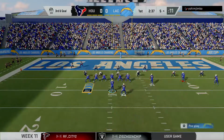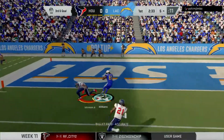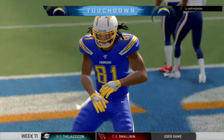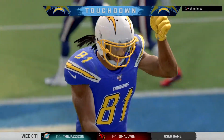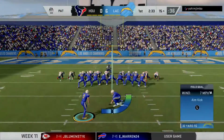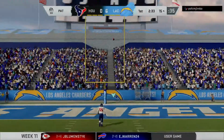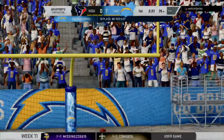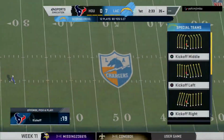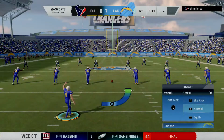Spill. From the gun, rushing. It's Williams on the catch, and he's in for a Charger touchdown. Mike Williams, his 6th touchdown of the season. And the Chargers take the ball down the field and score on their opening drive. Extra point up and good by Bullock. And it's now a 7-0 game.